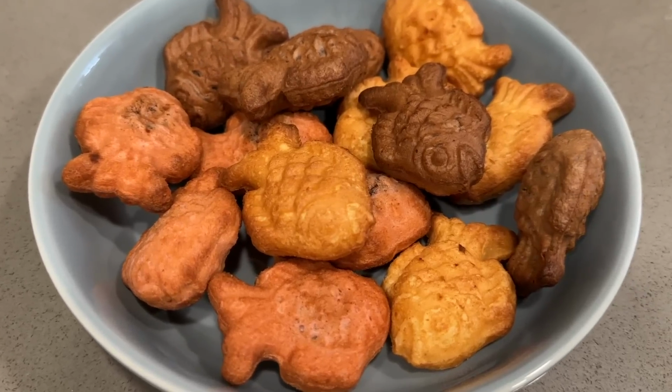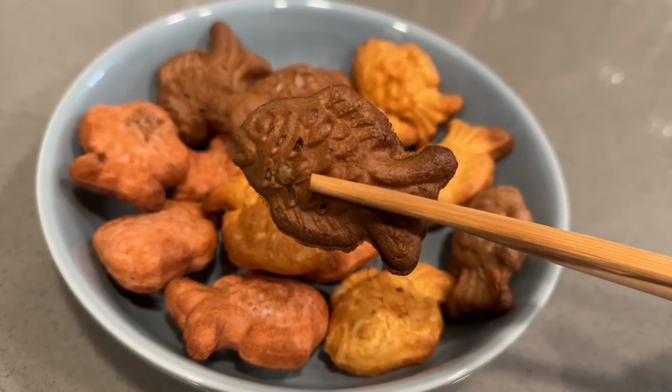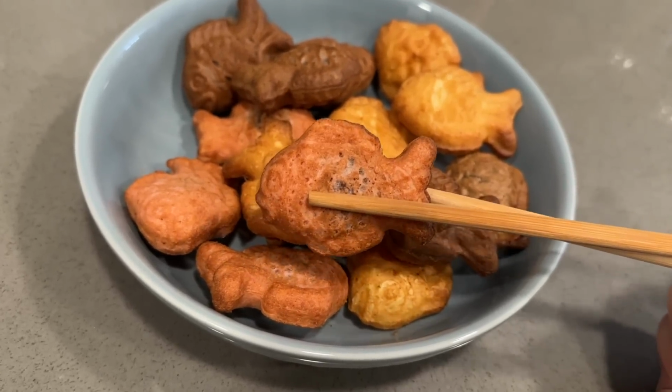So here we have our air fried taiyaki, and oh my goodness, these smell amazing. They're literally just filling up the kitchen with the beautiful, crispy, sweet smell of taiyaki. So I did 5 of each flavor. We have 5 custard, 5 chocolate, and 5 of the red bean and cinnamon. So let's go ahead and just start with the classic, the custard.